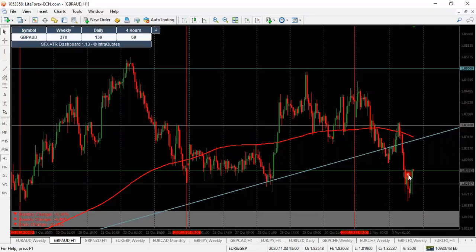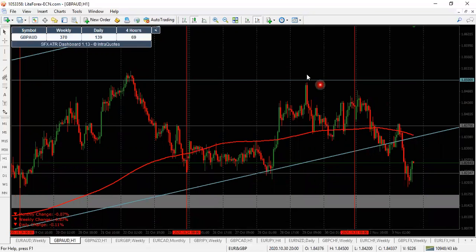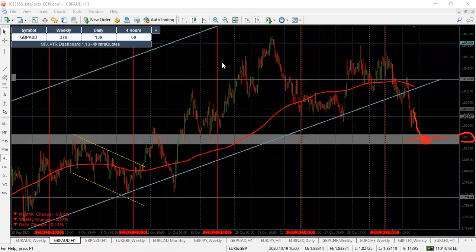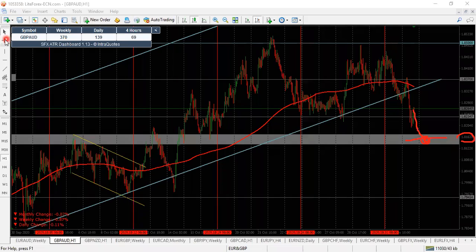So when are we going to look to buy the GBPAUD? We're going to wait for an exhaustion of some sort. Concerning this very one, we're going to wait for some price to come into this area, around the 1.8613 area, the 1.816 area here. That is when we want to start looking for those opportunities. We're going to be risking some good pips.